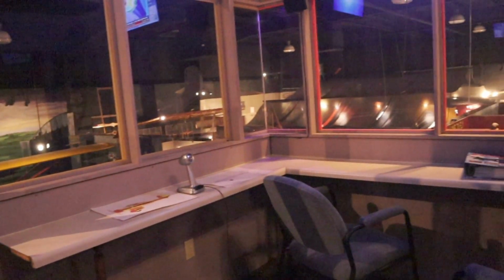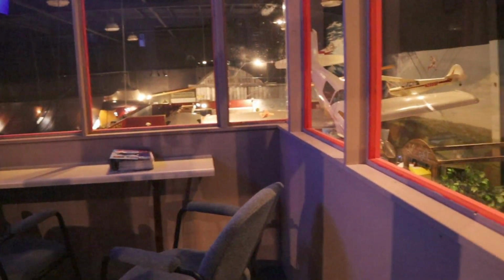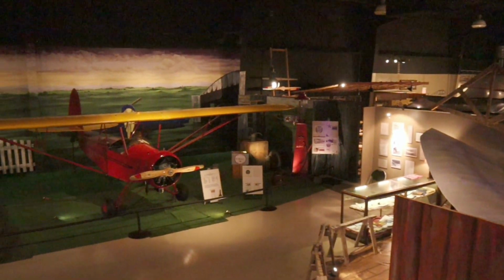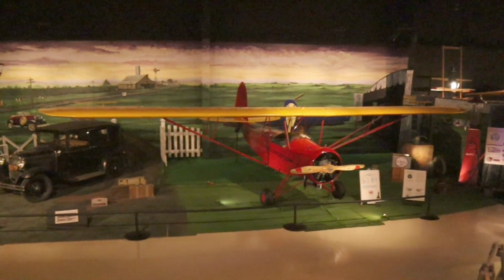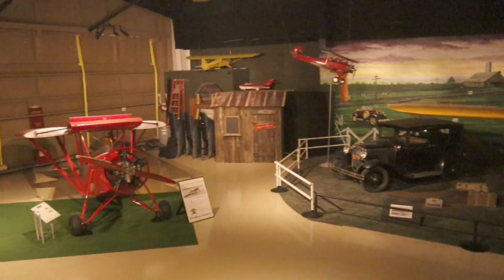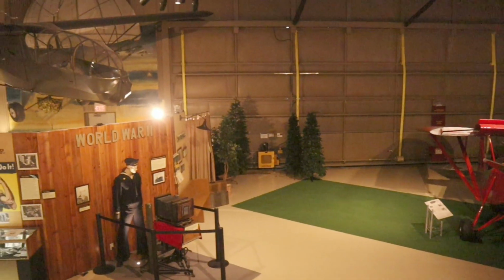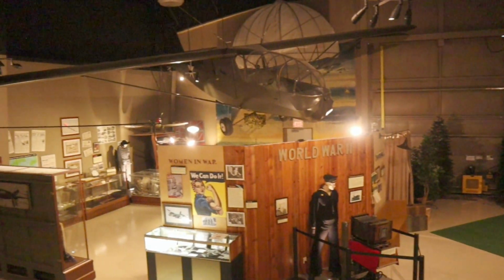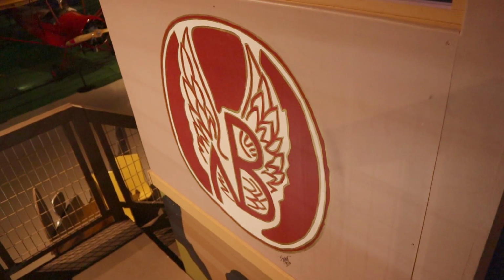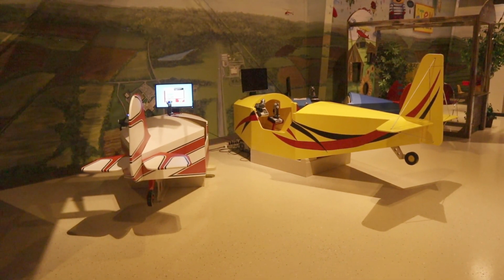This is inside the flight tower here in the museum, which gives you an amazing overview of the entire museum. Here we have some flight simulators.